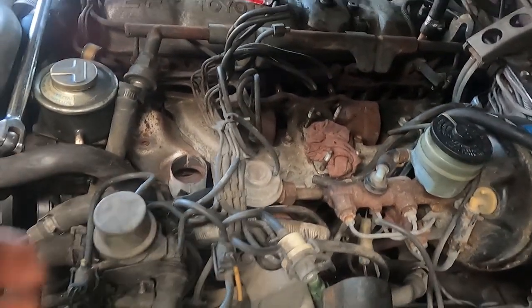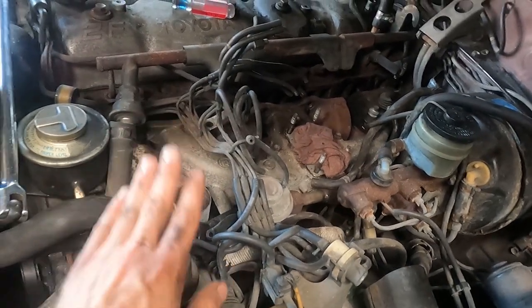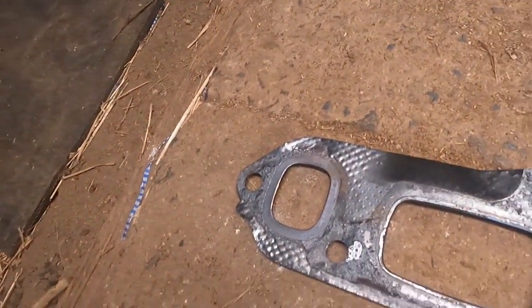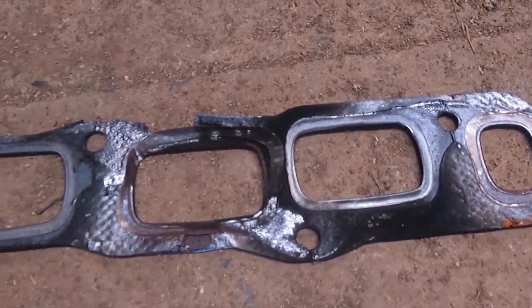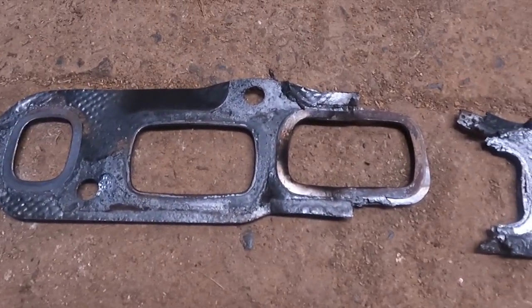I usually pull the smog stuff off the trucks that I'm working on, but the customer I'm working for wants to keep all the smog stuff intact. So it's a little bit more difficult, and I'm pretty sure that this was probably the first time this gasket has ever been changed in the life of this vehicle. I mean, just take a look at this gasket. She fell apart in two pieces. This black stuff, those spots, are the sign that it was leaking exhaust. The whole thing is just beat to heck.